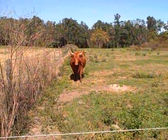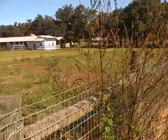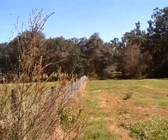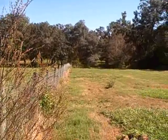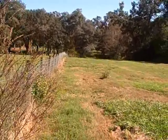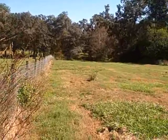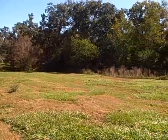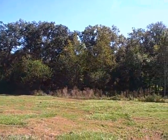Okay. Now you remember Mr. Moo Moo. Well, we walked over to his fence line because this is the edge of the property, and you can see how it rolls, how nice the land rolls and goes back to where we were with the pond and all those beautiful trees that you see here.